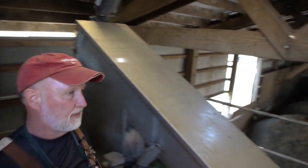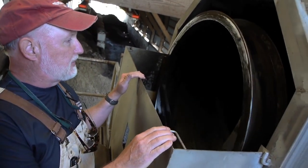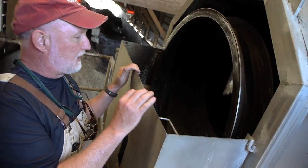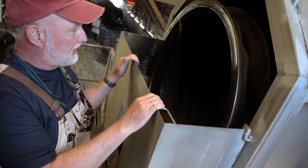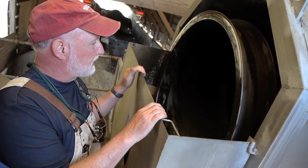We're going to come over and look at the first part of this unit that separates the liquid from the solids. What we're trying to do is take out the large particles in particular. A lot of the very small suspended solids will stay in with the liquid stream that goes to the lagoon for further use as fertilizer.